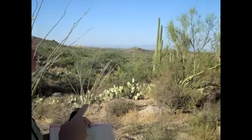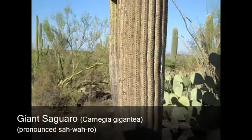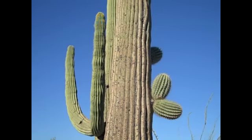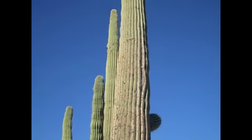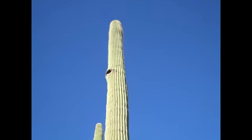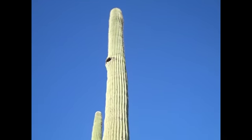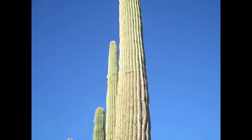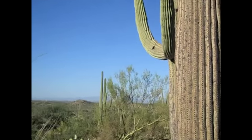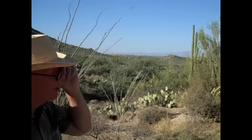This is a saguaro cactus. There's 2 here, and there's a lot that you can see. This is really the symbol of the West. And interestingly enough, the saguaro is generally limited to this area of southeastern Arizona, Tucson up to the Phoenix area, and the major saguaro population in these 2 parts of the park.